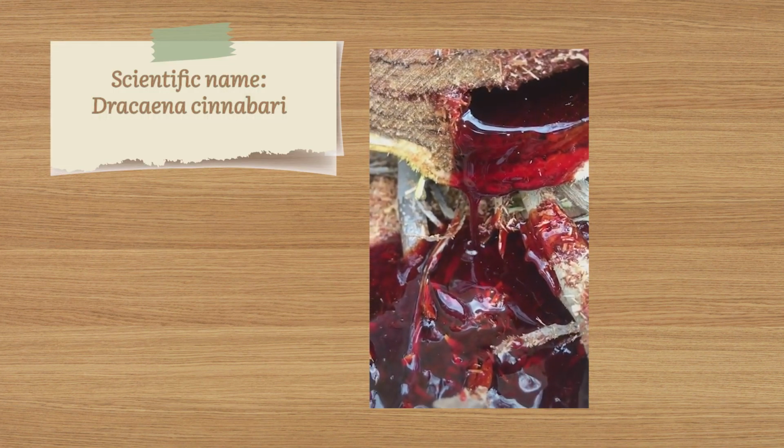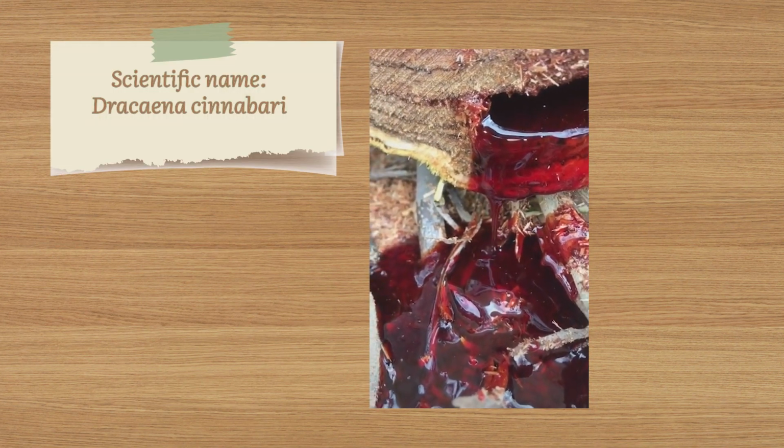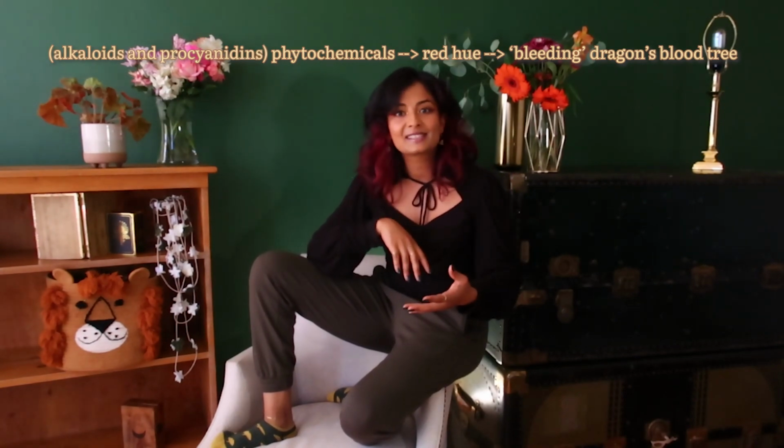That's the dragon's blood tree getting cut and damaged. It releases this striking red resin, which is eerily reminiscent of blood oozing from its bark. That red hue arises from the sap's rich composition of phytochemicals, including alkaloids and procyanidins. It's native to Yemen and it's been historically used as a dye, a varnish, a perfume. Sap apparently smells really good, unlike blood.